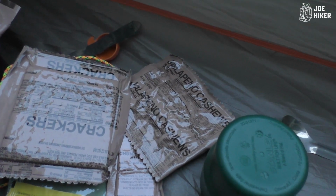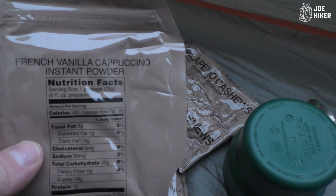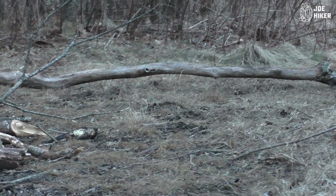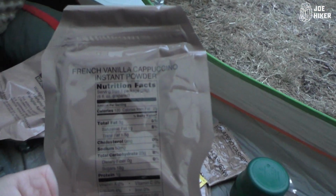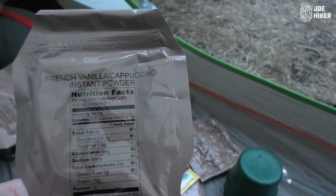And then for dessert, we've got a little French vanilla cappuccino. I want to make a campfire using the wood that I harvested, and I want to drink this cappuccino next to a nice campfire. It is windy out, so I'm not sure how the campfire is going to work, but I'll still drink this for sure.